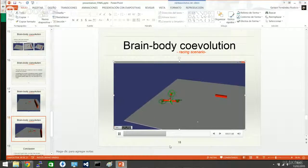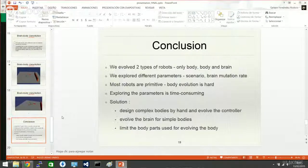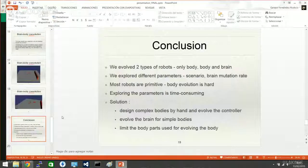So these two were the best robots we achieved in this particular scenario, but almost all the robots were totally stupid and really strange. These two were the only ones that were able to do something competent. So to sum it up, this is our final conclusion. We performed 2 types of evolution. First, we tried to evolve only the body, only the brain. Sorry, there's a mistake in the slide. And both the body and the brain at the same time.